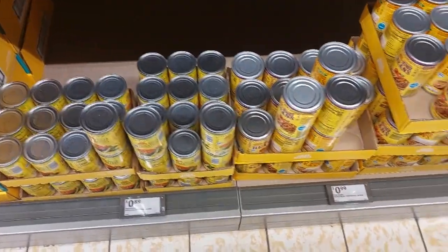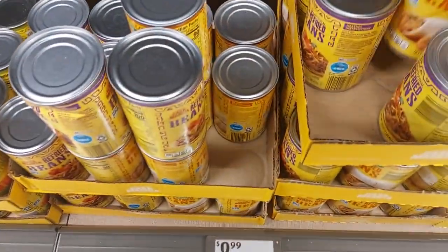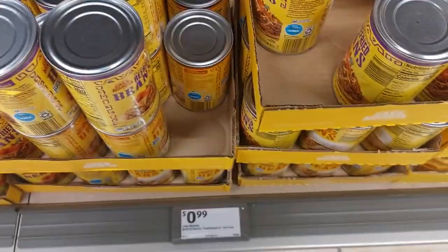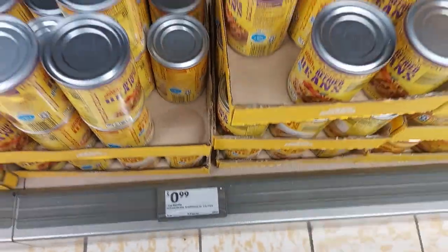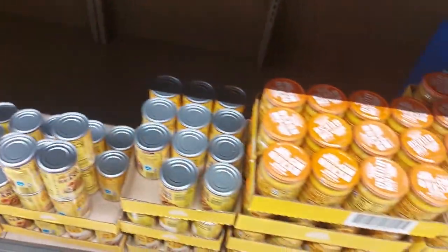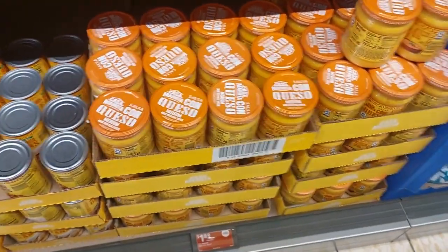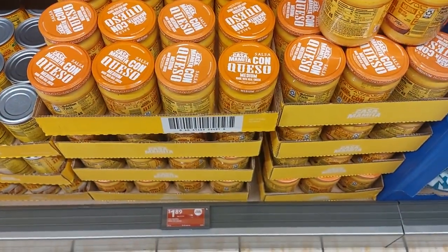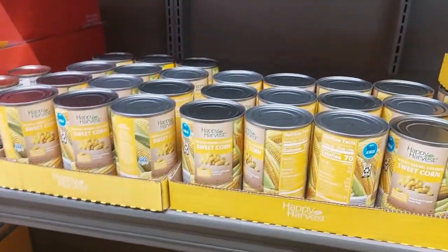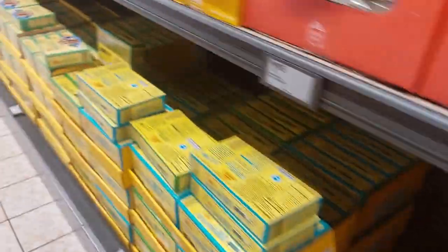And then you have the ones that are $0.99. And let's see what the difference is. They got this one. And then they got this one. And right beside it, they have some corn queso mix, and those are $1.89. Let's run on. Oh, there's the corn. The corn is 63 cents a can. Let's keep on running on down here.